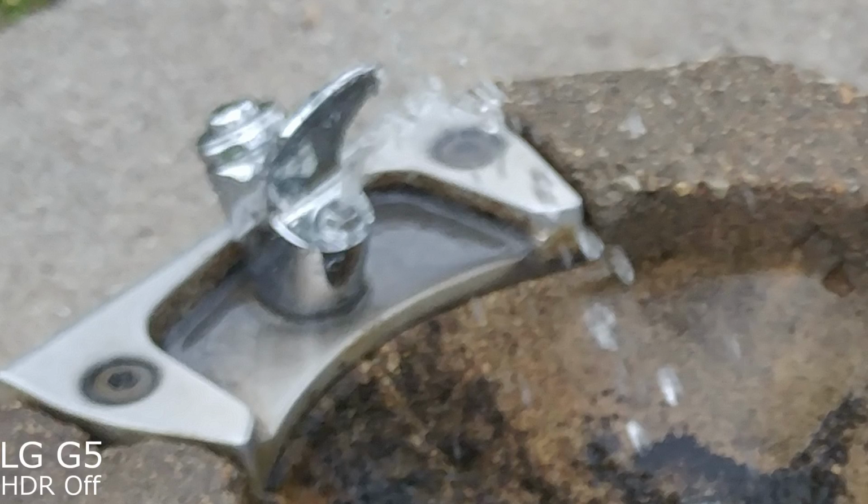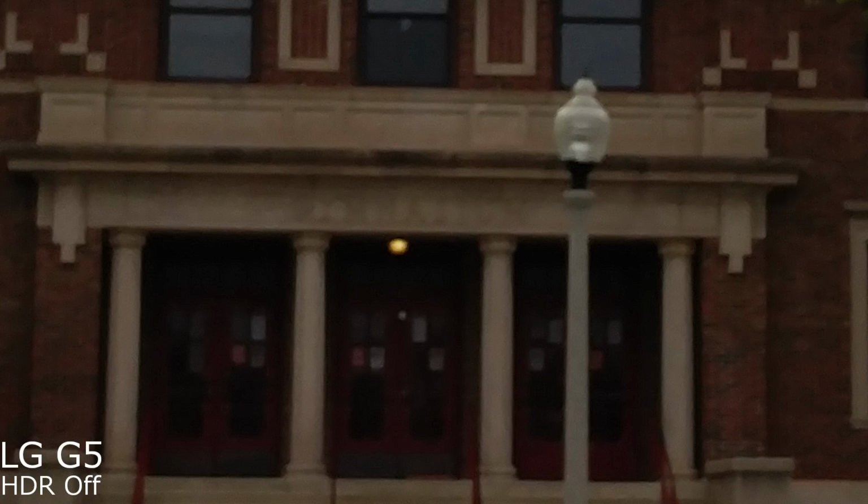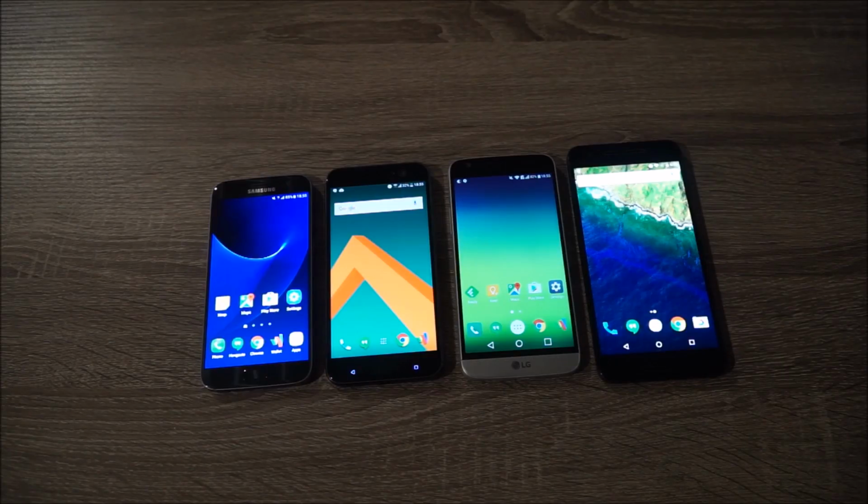If you have an LG G5, do you experience this? Because from now on, if I'm going to take pictures with the G5, I'm probably just going to keep HDR on. Anyway, that's all I got for today. I got a lot more coming to test with the camera, the video, optical image stabilization, night shots, and so on and so forth.